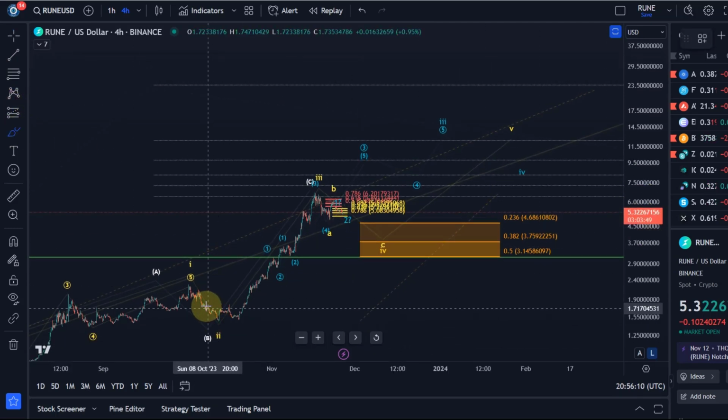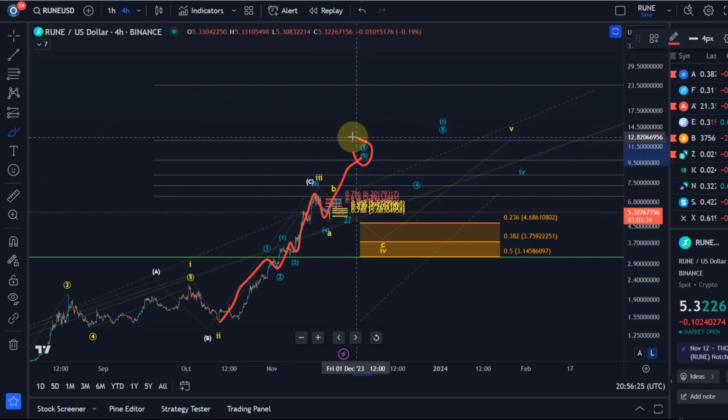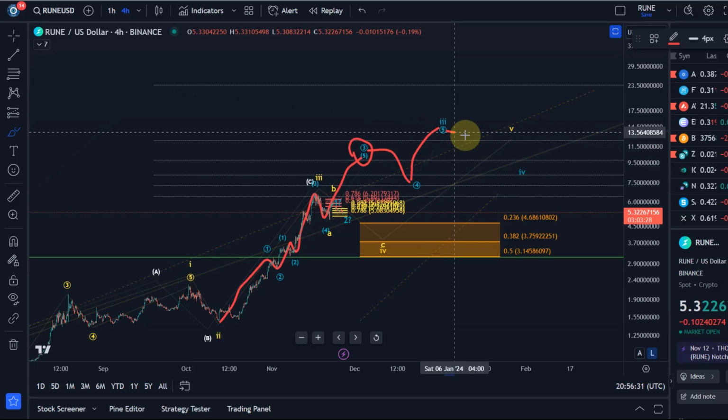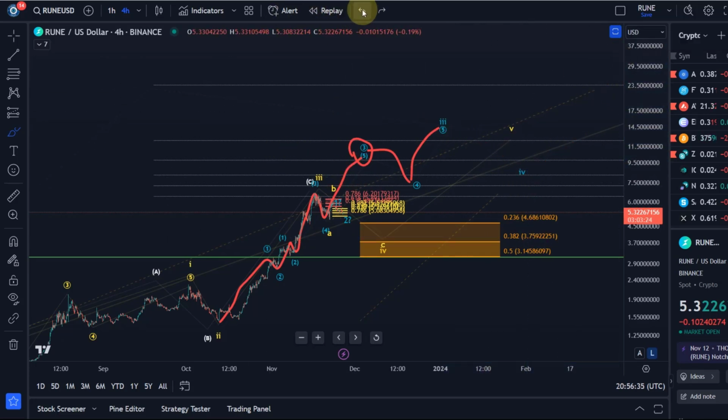We have anyway a 1-2 setup, which bottomed in October, and then here a 1-2-1-2. This could have completed a third, pullback in a fourth, and we could now be in this fifth wave of a larger third. Then another fourth wave is due, a fifth wave of a third, another fourth wave is due. Okay, and that's how it would escalate higher.